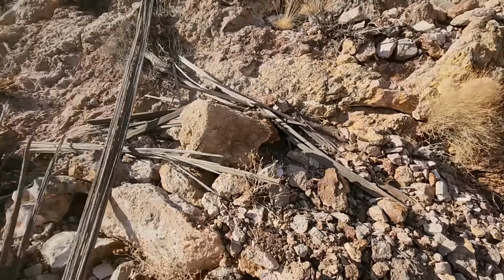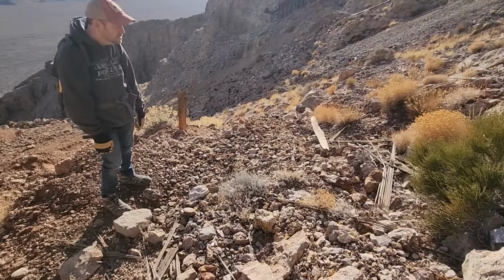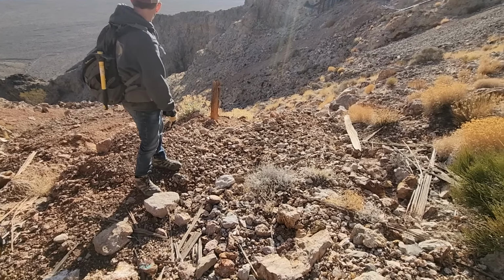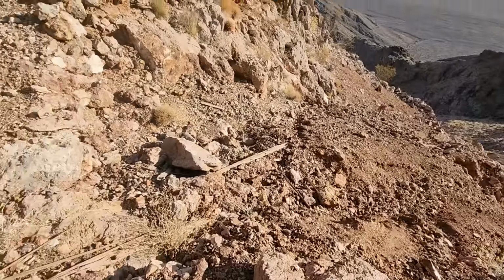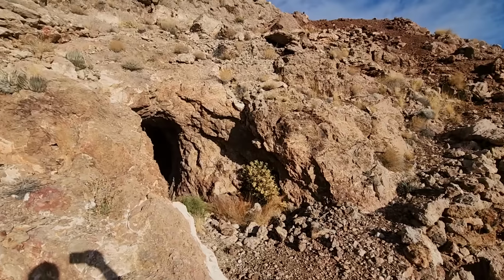And the sun is setting quickly. We need to get the heck down the mountain, or the hell down the mountain. And definitely a challenging mine. I'm glad it's done. I'll have to have a drink tonight and reflect on how much I liked it or not, but it was definitely interesting getting up here.